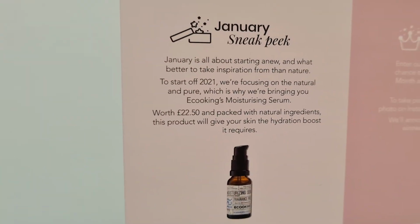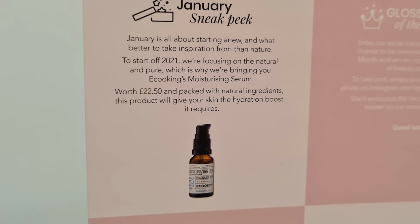Okay then, so before I leave you, let's have a little look at the sneak peek on the back of the booklet to show you what is in next month's box. January's box. Where's the year gone? So this little preview says, January is all about starting anew. And what better to take inspiration from than nature? To start off 2021, we're focusing on the natural and the pure, which is why we're bringing you eCooking's Moisturising Serum. Worth £22.50 and packed with natural ingredients, this product will give your skin a hydration boost that it requires.